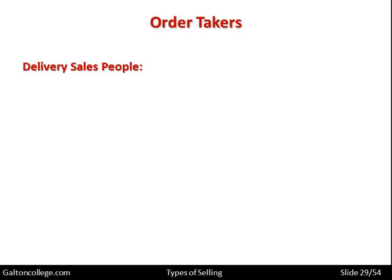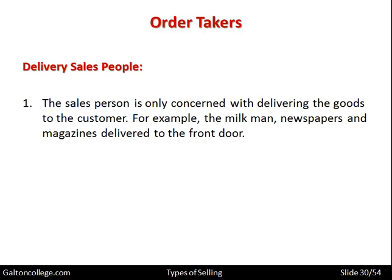Now, order takers, well, delivery salespeople. When a person delivers goods, if the person works for the company and delivers the goods to the customer, then that person has got face-to-face contact, chances are, with the customer. So there is an ideal situation where a further sale could be made. The person speaks to the customer face-to-face whilst delivering the product and picks up on any requirements or concerns the customer has got and feeds that back immediately. So the delivery person is the salesperson.